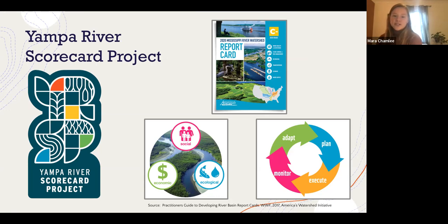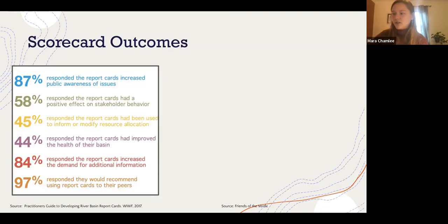So the Scorecard Project is in its first iteration right now. It'll be replicated on other sections of the river, but it's focused on a pilot stretch from the town of Hayden to the town of Craig, and then it'll be adapted and implemented further in years to come. So this is a starting point right now, but that geographic segment they're doing is where I focus my interviews.